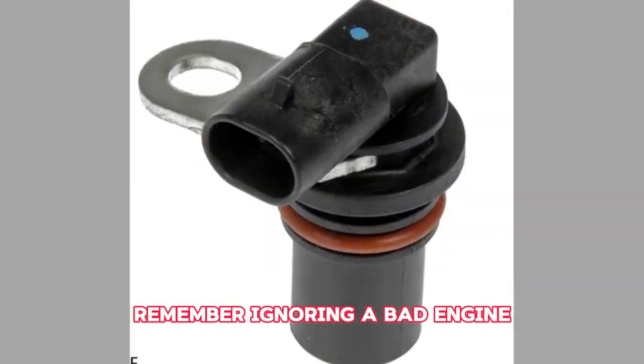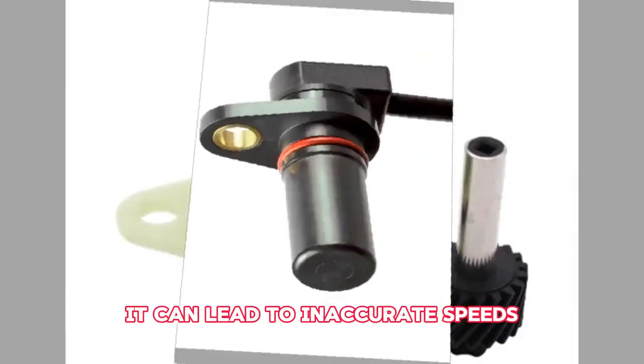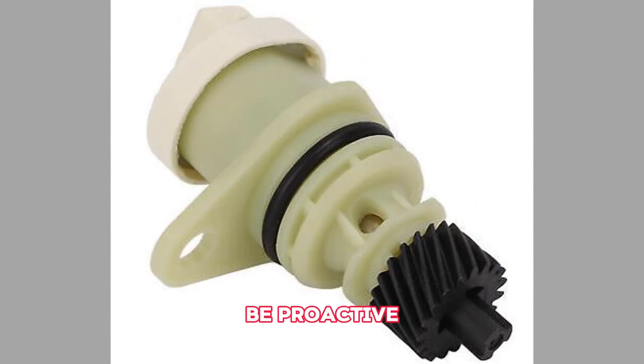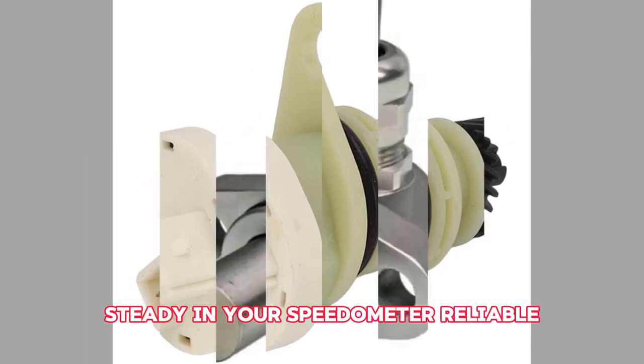Remember, ignoring a bad engine speed sensor is like dancing to a broken record. It can lead to inaccurate speeds, engine performance issues, and potential safety hazards. Be proactive, listen to your car's whispers, and take preventive measures to keep your engine's rhythm steady and your speedometer reliable.